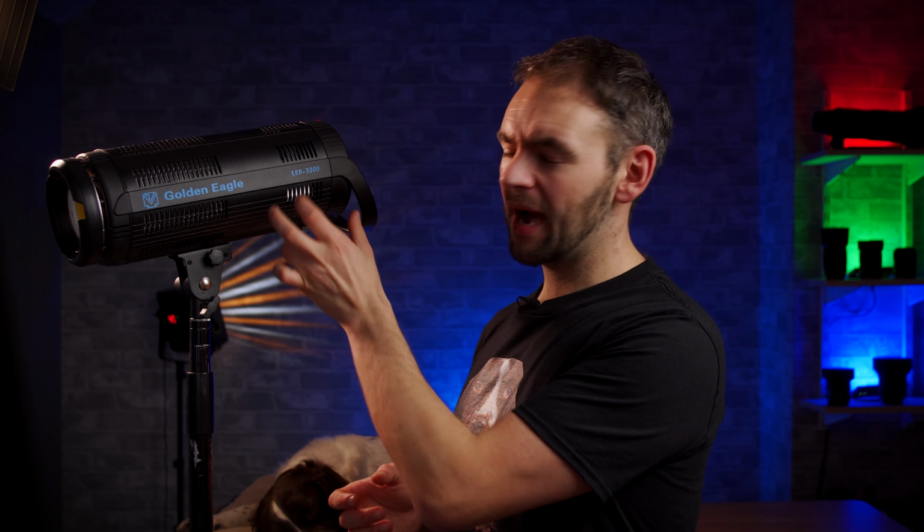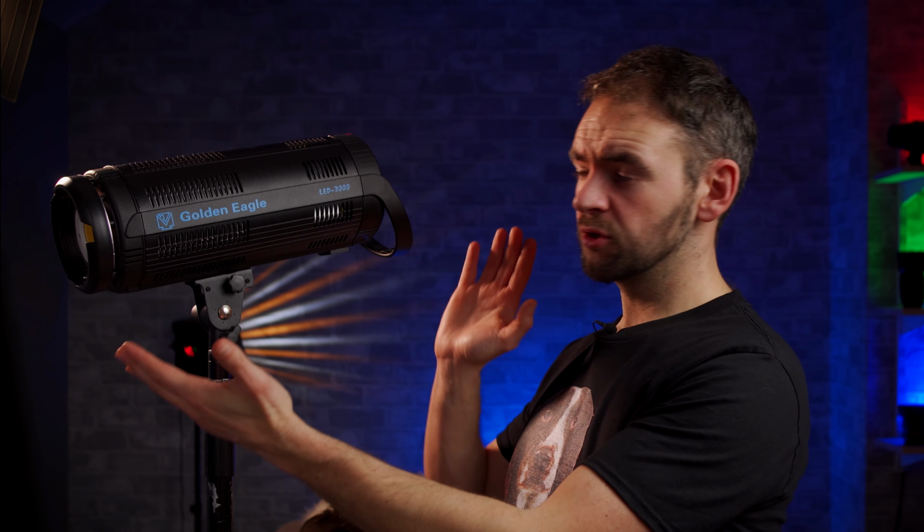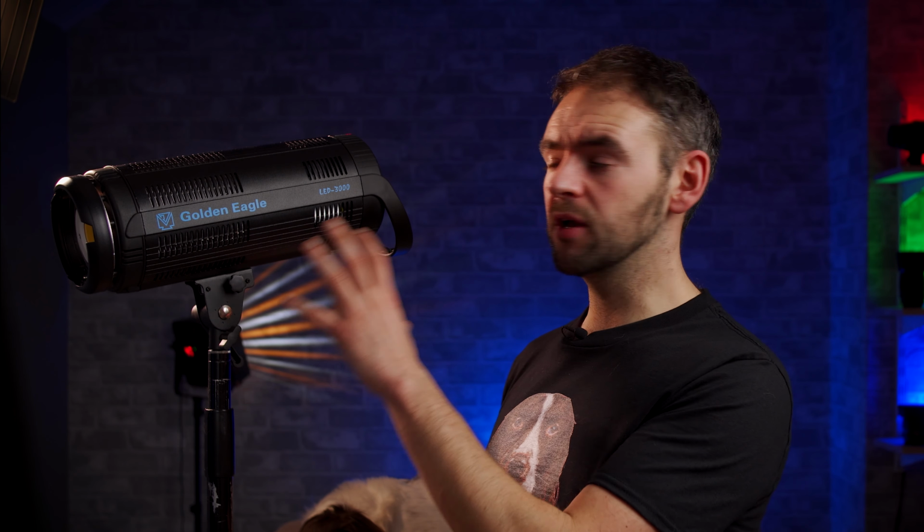Another reason why this is quite a big light is the fact that the power unit is all built into it. So it's not like some lights you see where they take a bulk of the power unit out and have it as a separate power block. Everything is all in the one light here. Now, these sorts of things are personal preference. You might prefer having the separate blocks so the light's smaller, so it's maybe more convenient to carry around. I personally like having it all in the one unit because I despise having power bricks dangling around and trailing all over the floor.